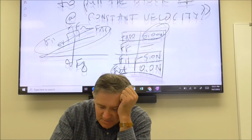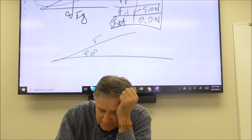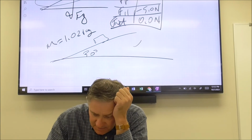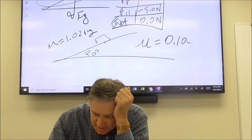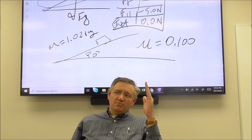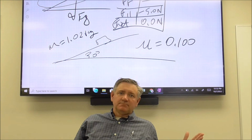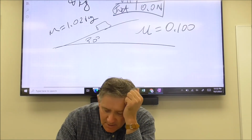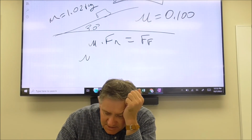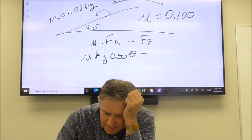Okay, second to the last one. Same block, same 30 degrees, same mass. But now I tell you that the coefficient of friction is 0.1. Now there's friction. Okay? So once I give you mu, what do you think I'm going to expect you to be able to calculate? Force friction. Now, you know that mu times force normal equals force friction. So that's mu times Fg cosine theta.